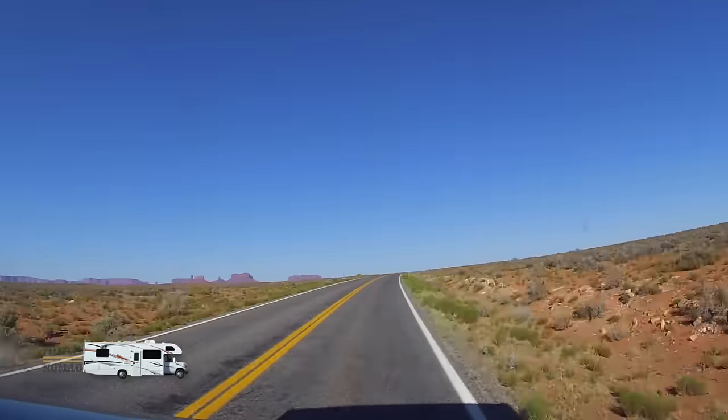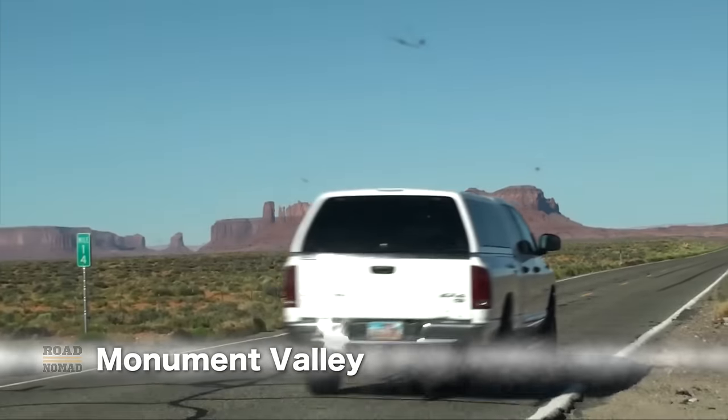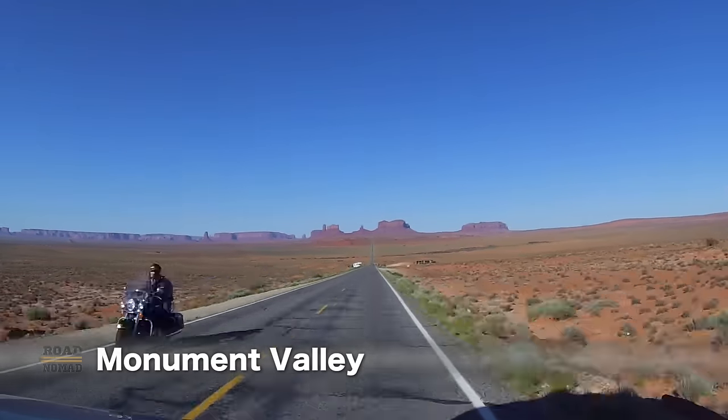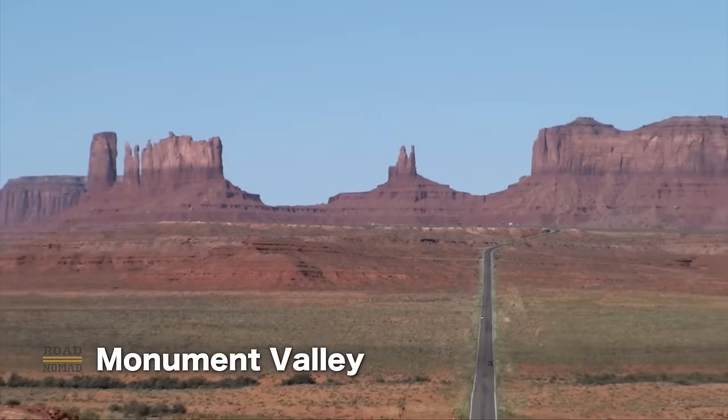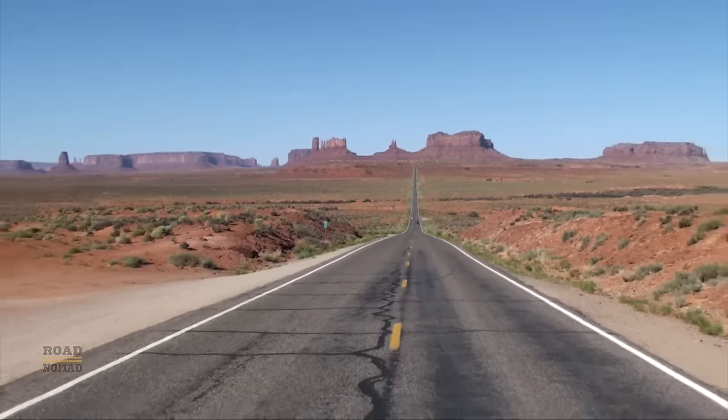And finally, it reveals itself on the horizon, the place we've been coming to see, Monument Valley. This specific spot is particularly famous for the movie Forrest Gump. And this is the very spot where Forrest Gump decided he was tired of running. I'm tired of running too. Going back to the RV.